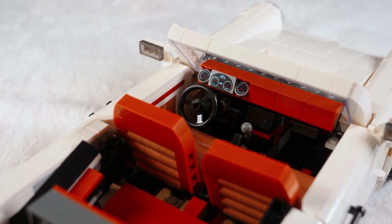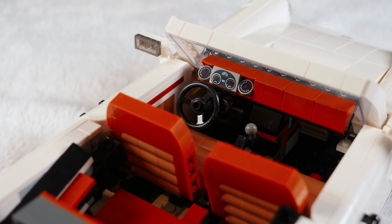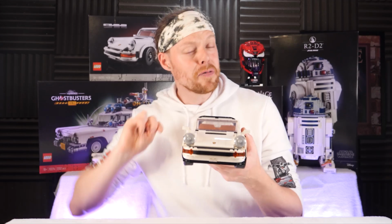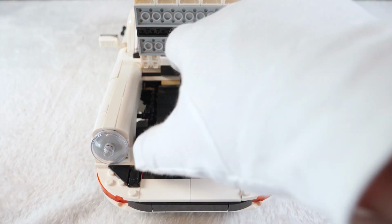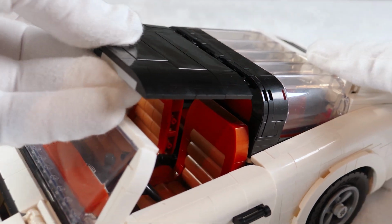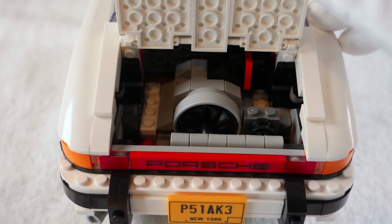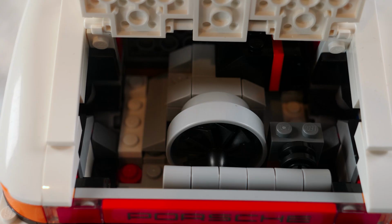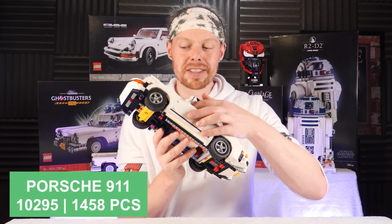You can actually see inside of the car the beautiful detailing on what would be the leather seats. This also has two versions, the Targa and the Turbo, and this is the Targa version, because in the bonnet you will find this roof, which you can then attach to the top like so. And who doesn't want a drop top? Opening the back of this kit will also show you the beautiful Porsche 911 engine. This is a beautiful design, and of course the wheels move when you turn the steering wheel.